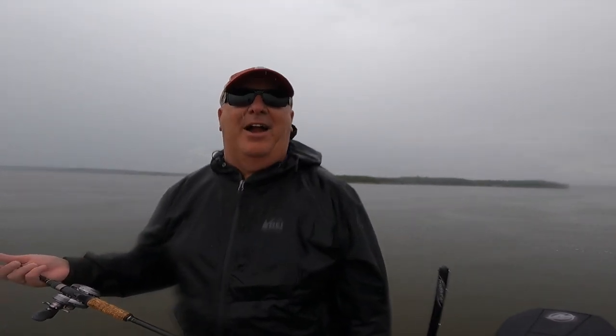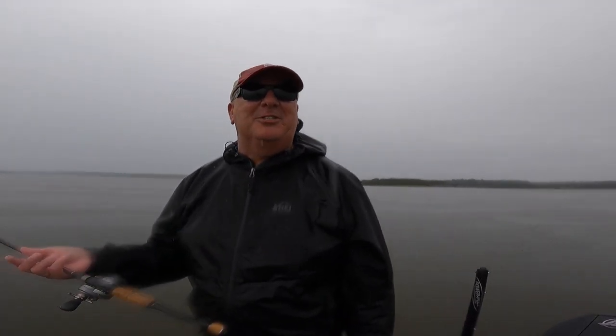I caught the biggest striper I've ever caught. I caught the biggest sand bass I've ever caught, white bass. They were 2 pounds. Oh yeah. 2 pound white bass, just monsters. One right after the other. I caught them till my arms got tired. So yeah, it was a good time.